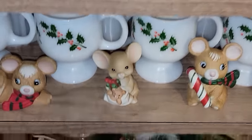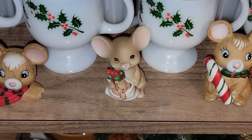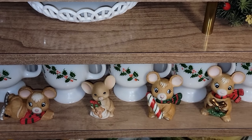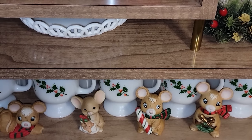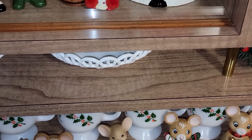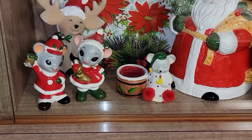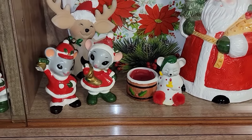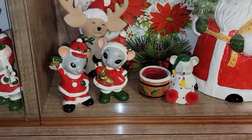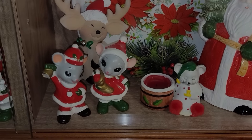And that was from Family Pathways, the little mouse. And that was in a video too there in Lindstrom, Minnesota. That was a very great thrifting day, because I found the tiny little mice candle huggers. Yeah, so that was a wonderful day, and that's where I found that tiny mouse.